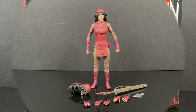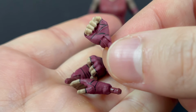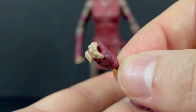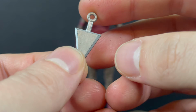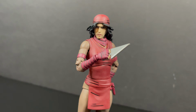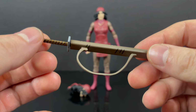And of course, we'll kick it off with Karai. Now, like I said, if I was to look at this without any prior knowledge, that's Elektra, right? Now, this Karai figure comes with various hands, weapon-holding hands, ninja fighting hands. You get the idea. She also gets this bladed weapon, very simplistic, painted in silver. She does have that specific hand, though, so that it can slip between her two fingers, and she holds it properly. Now, she does come with a sword and its proper sheath.